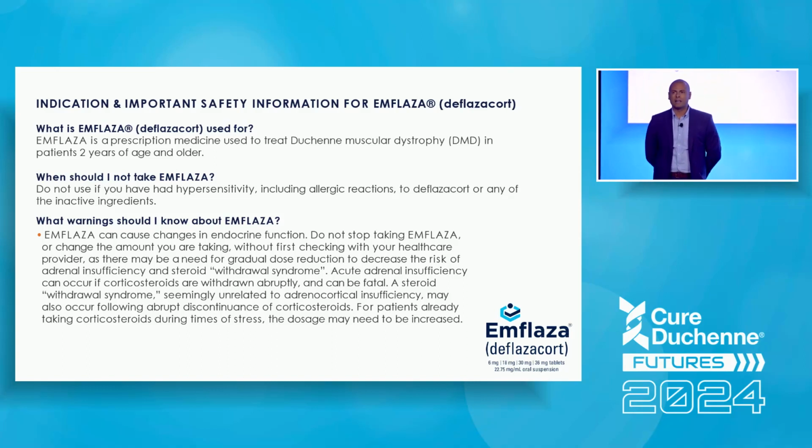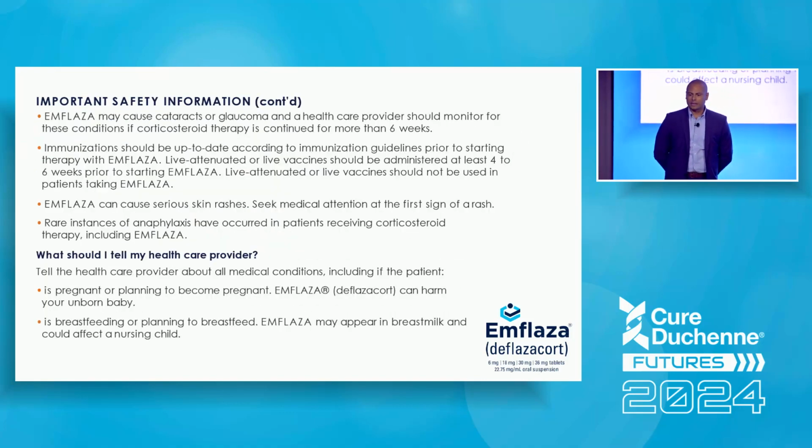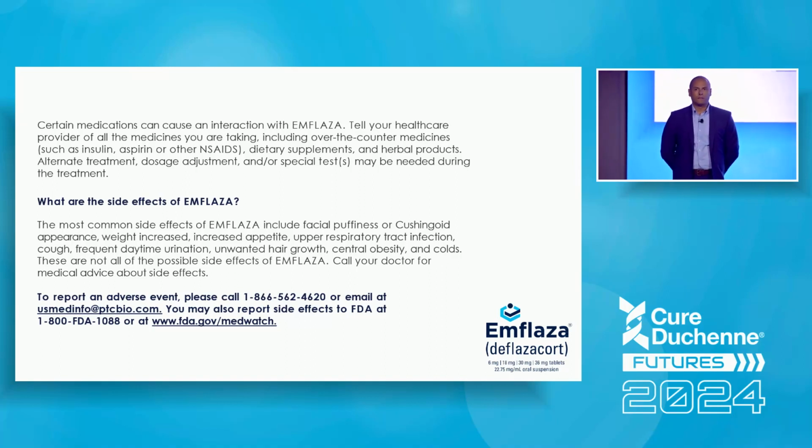This is the ISI for Emflaza. It's found easily through the FDA's website. It's also found on the prescribing information on the label that can be found on PTC's website, and it communicates important information about warnings with treatment here for Emflaza, but also about side effects that were reported throughout the pivotal clinical trials. Again, we hope that you are well informed and prepared to have these conversations with your healthcare provider when you're considering treatment.